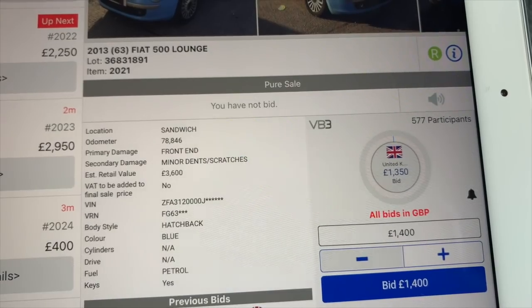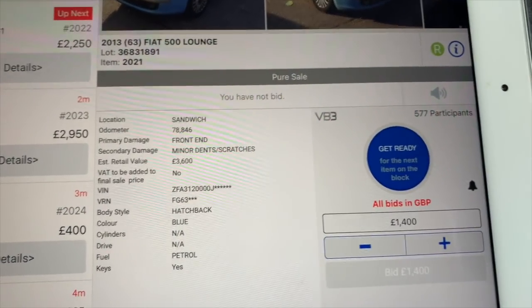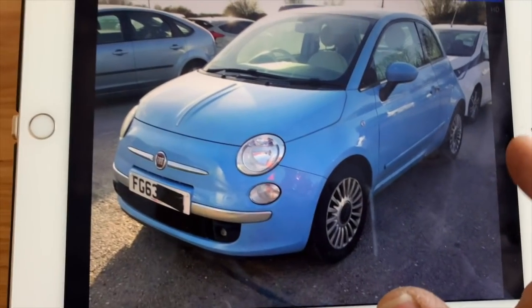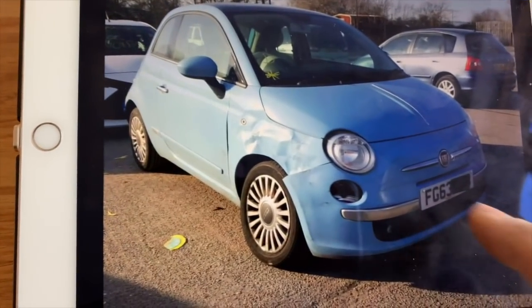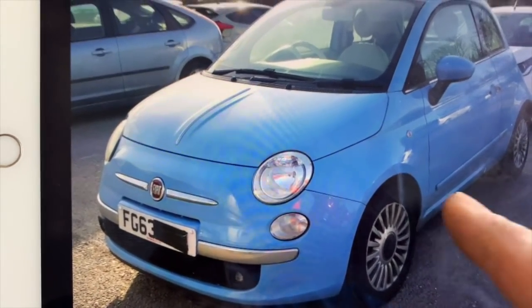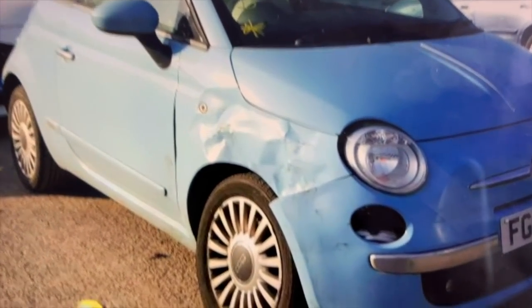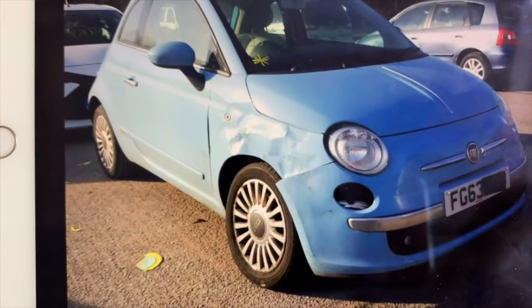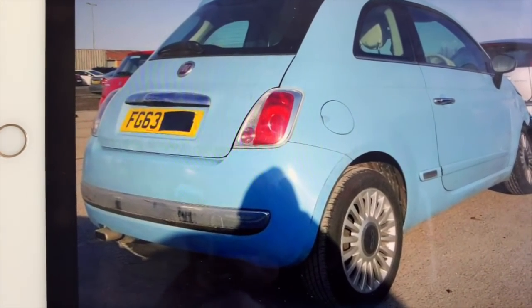1,350. Sold for 1,350. So it's a lot of money really, so it's fine that side. Apart from, did I notice a broken door handle? Yeah, door handle's gone. Common. So it needs a new wing. Bumper could be repaired. And as you can see, that wheel is leaning inwards, so there's obviously a bit of a problem there. Apart from that, it's minor dents and scratches, there's nothing much.